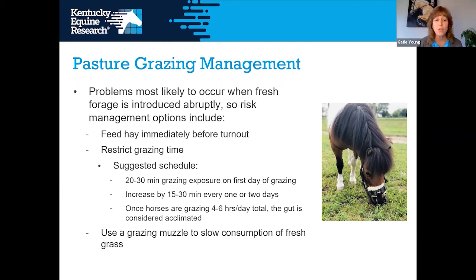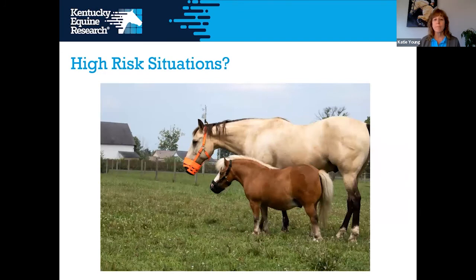And the other good tool you can use is a grazing muzzle to slow the consumption of fresh grass. And I will say with my old man, I would love to use a grazing muzzle, but he really doesn't have any incisors left. So if I put a grazing muzzle on him, he can't eat anything. But they are wonderful tools. And here's a picture of some excellent grazing muzzles. I will say personally, I like the idea of the bright green one.